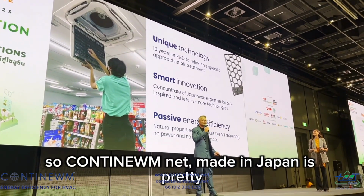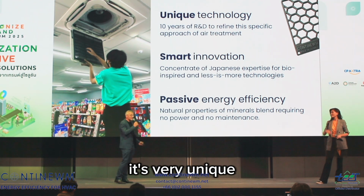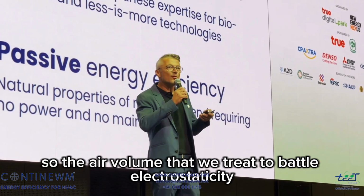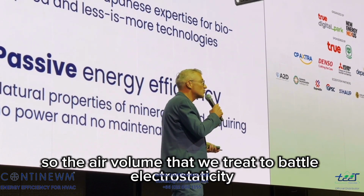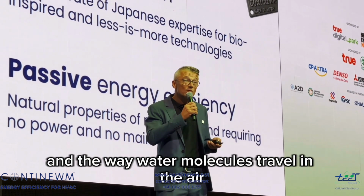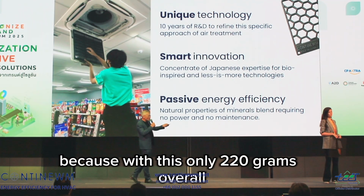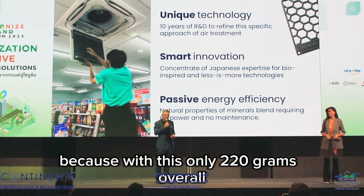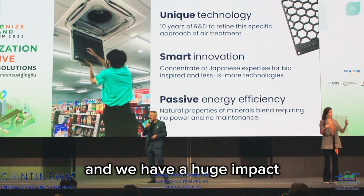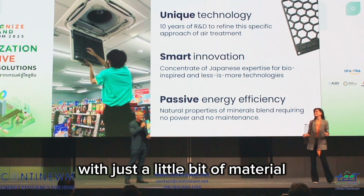So CONTINEWM Net, made in Japan, is a pretty out-of-the-box technology. It's very unique by the way we look at optimizing cooling, so the air volume that we will treat to battle electrostaticity and the way water molecules travel in the air. CONTINEWM Net is also quite smart because with this only 220 grams board, which is just 49 by 48 centimeters, we have a huge impact on the way air conditioning works with just a little bit of material.